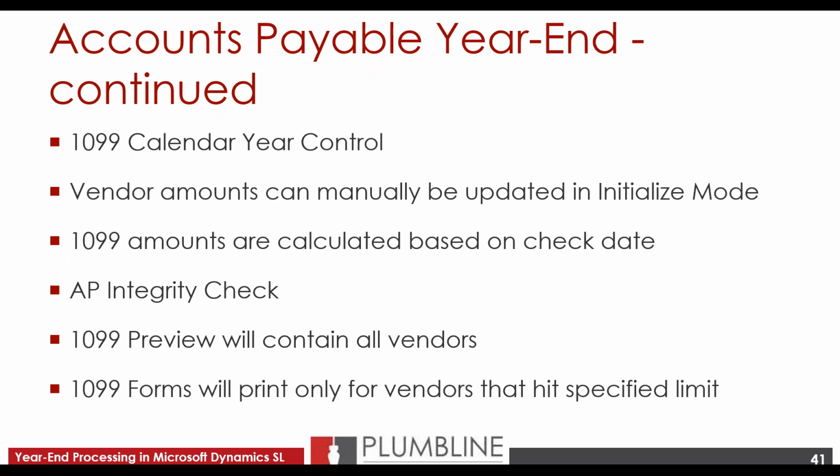In the AP integrity check screen, there's an option to rebuild 1099 amounts. Be advised that this only works when the vendors were properly coded as 1099 vendors and also had vouchers that were properly coded with 1099 box numbers. So such setup changes are not retroactive.